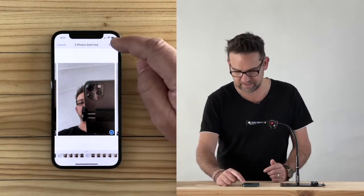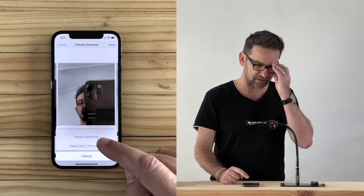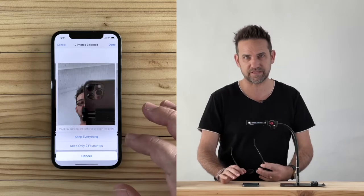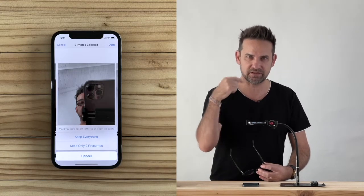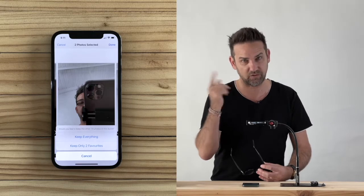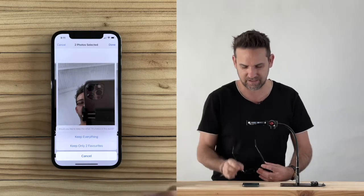Now, if I go done, it'll give me a prompt to say I can still keep everything. It'll allow me to keep all the photos in that burst sequence. And again, it'll just come up as one image in your camera roll. It's not until you go in and edit it that you get access to all the photos you took. So it creates like a mini album, if you like, of that one sequence.